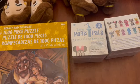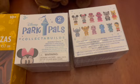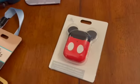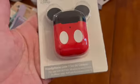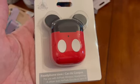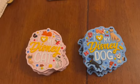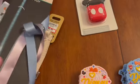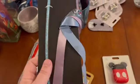Okay, I have 2 of the Park Pals Collectibles for $4.99 each. I have 1 of the Beauty and the Beast 1,000-piece puzzles for $6.99. I have 1 of the AirPod headphone case for $7.99. I have, looks like 4 of each of the magnets. I love my Disney cat, I love my Disney dog, and those were $3.99 each. I have 2 of the little dangle cat toys for $5.99 each.